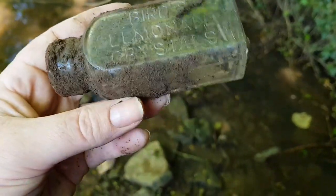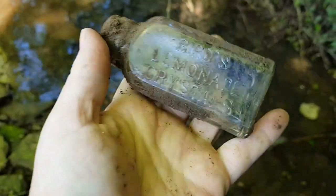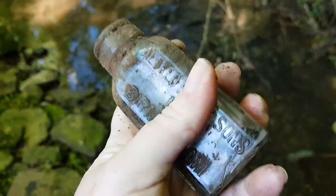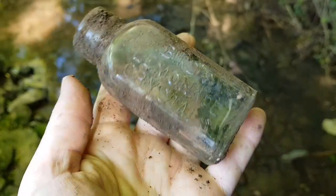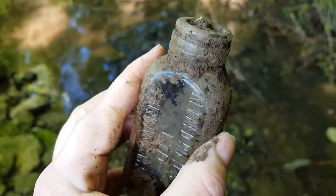Look at this lovely bottle. Warren's just pulled this one out, and I love a lemonade bottle. We find quite a few of the Eiffel Tower ones, but this is Bird's lemonade crystals. So how about that then? They've just got such a lovely little shape, haven't they? These little bottles. What does it say here? Alfred Bird and Sons Limited, Birmingham. So yeah, that's a super find. I like that. I'll be adding that one to my collection for sure.